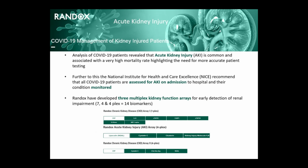So it's really important to analyse patients for acute kidney injury. In actual fact, in the United Kingdom, the regulatory body called the National Institute for Health and Care Excellence, most commonly known in the UK as NICE, recommended that all COVID-19 patients are assessed for AKI, or acute kidney injury, on admission to hospital, as well as having their kidney function monitored throughout their recovery process whilst in hospital.